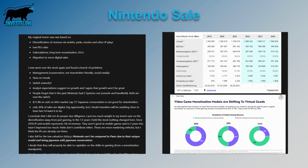Then I also took a look at one of the graphics from a presentation from ARK Invest. Your opinion on ARK Invest could be anything, not the thing I want to talk about here. But they have shown here that in 2010, around 80% of revenues from games was from selling the game, and only 20% from in-game purchases. In 2015, that was 50-50, and now it shifted to 75% in-game purchases. And Nintendo pretty much doesn't do any of that stuff. They have slowly moved into DLCs, but that's also not really a big contribution yet. And I just don't see the switch to that business model happening fast enough.